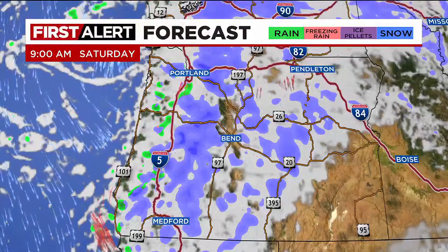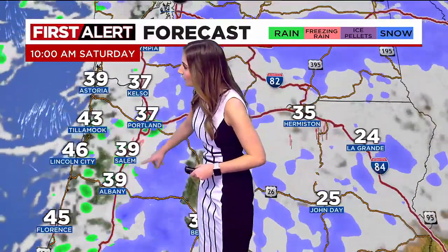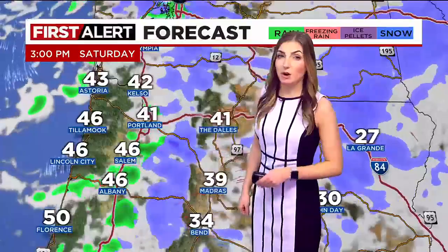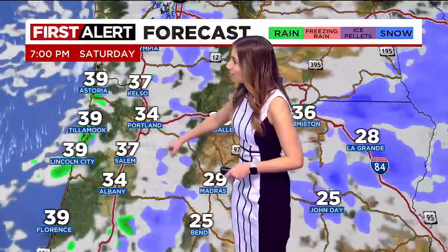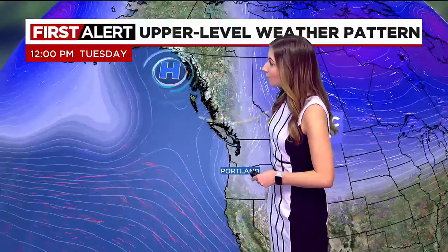And there's a future view right here. I do think this is kind of overdoing what even we're going to see today. I mean, really, really light showers. Maybe you may dodge it a couple times this afternoon, but by the time 7, 8 o'clock rolls around, we're already clearing, and that's going to last into Sunday. So we got high pressure building in for the first half of next week.